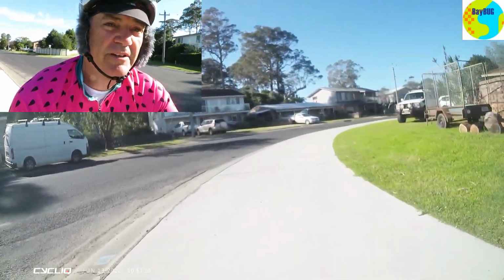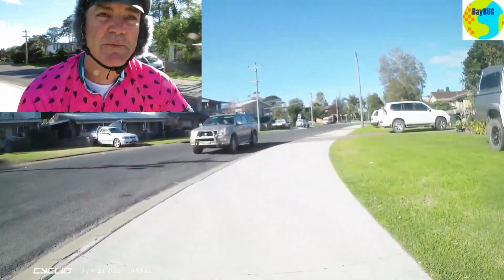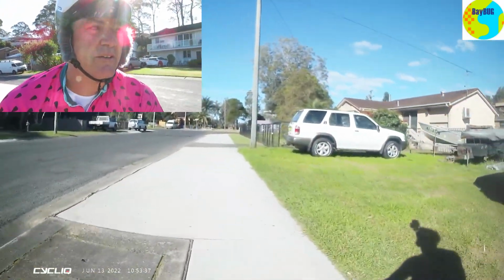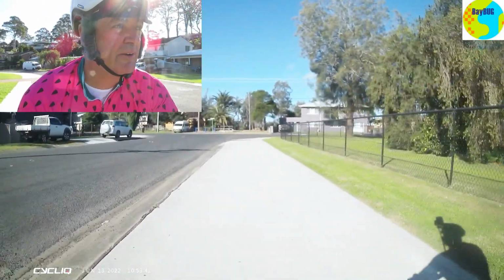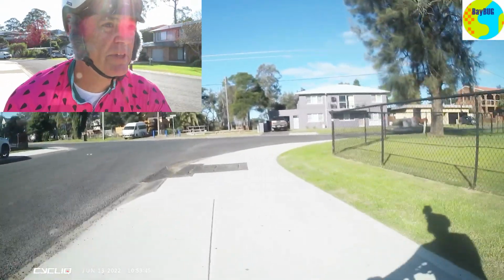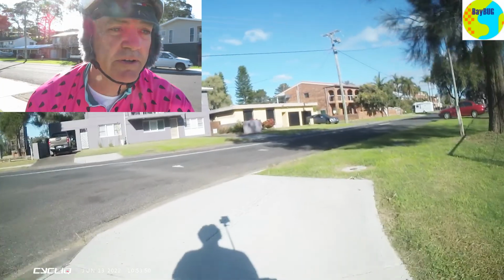Yeah, I just don't get why we keep making the same mistakes again and again, and even today we still have councils refusing to build paths out of red asphalt. I don't know why. Maybe they think if they're built out of red asphalt, cyclists will use them, and maybe they'll wear out. Hang on, another road crossing.